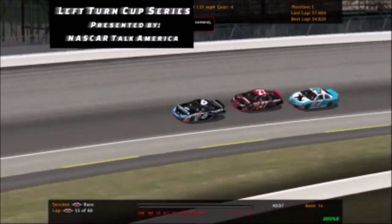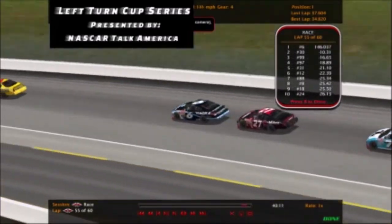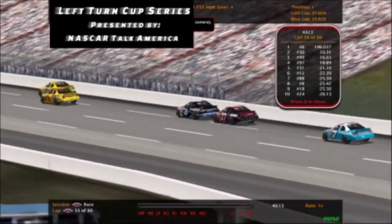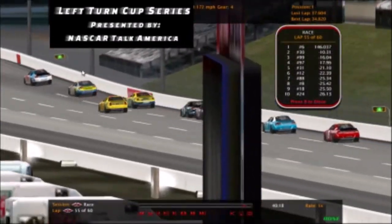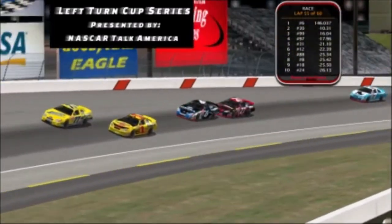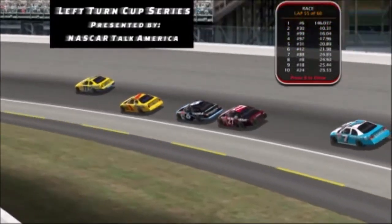And well, in case you didn't notice, Mark Martin is still your leader with Jeff Green just 10.5 seconds back. He has gained a little bit, but I think Mark has a big enough lead to where he doesn't quite have to worry about that 30 catching up to him. But there's still plenty of time left.